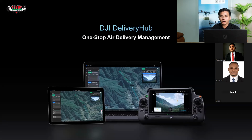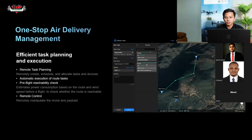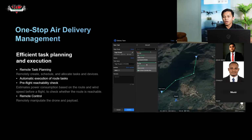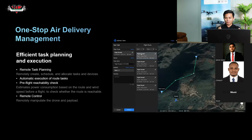Regarding control, we can use the remote controller to control the screen and the planning. As I mentioned here, you can also use DJI Delivery Hub on the tablet or the laptop. We have a smart management platform for you to plan the route and to monitor the goods and all the information. As you see here, first you select the fly routes, select the drone and confirm. In the management hub, you can select drone 1, 2, 3, so you can manage many drones at the same time.